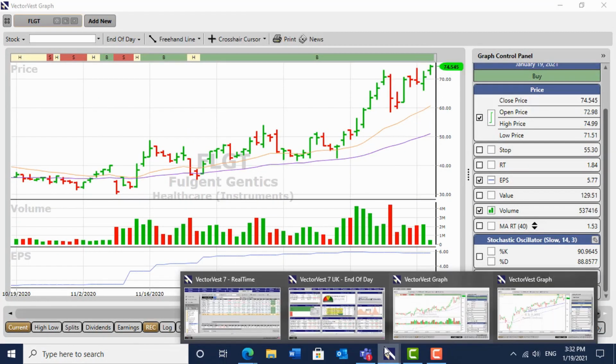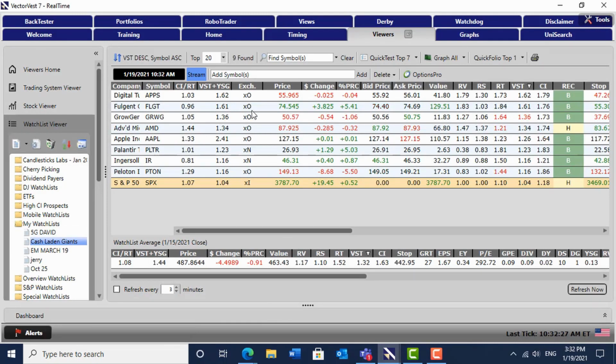And before we go to the chart, let's just look at the fundamentals. The share is trading at 74. VectorVest believes it's worth 129, so significantly undervalued. The relative value, on a scale between 0 and 2, is at 1.83, which is just off the scale, good. Relative safety, not bad at 1.03. Certainly wouldn't be a worry-free type share, but nevertheless just fine for a quick in and out swing trade, which is really what I'm after.